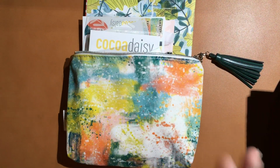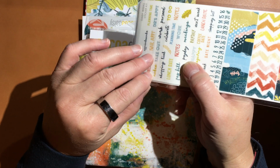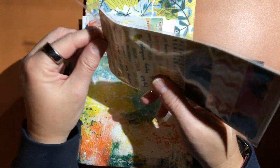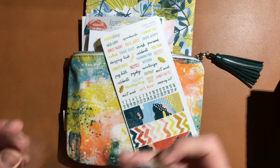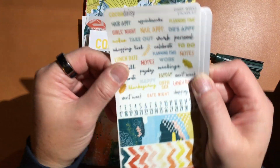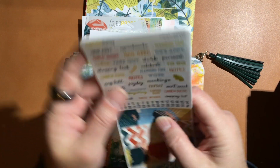And then last but not least are the washi stickers, or the stickers for the week's kit. And I've got to say, I love these kits. I really do. They fit right in the back of your weeks, and they don't stick out. They're just perfect. I love them so much, I'm kind of hoarding them, but I'm like, stop hoarding them. Use them. Life is too short not to use the stickers.